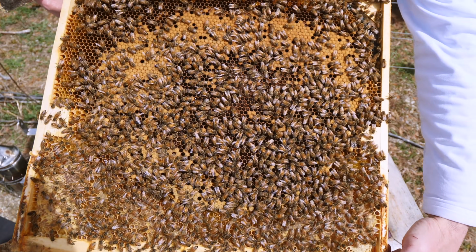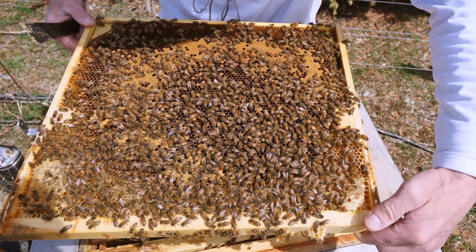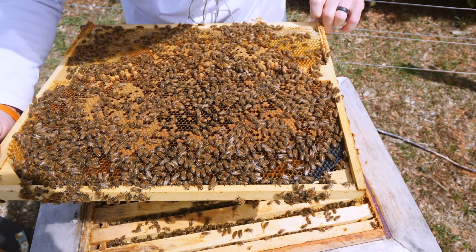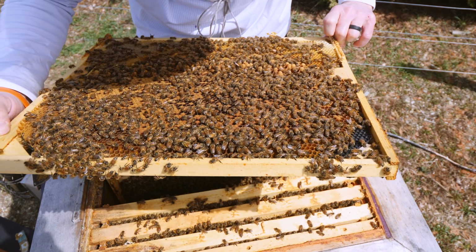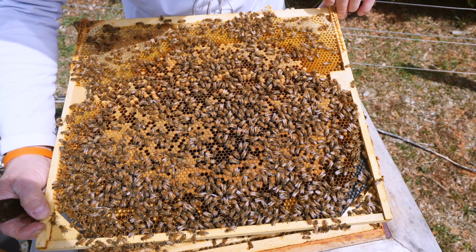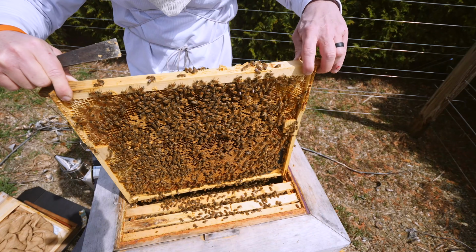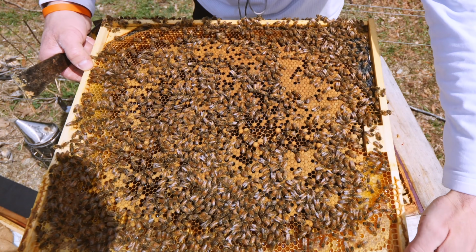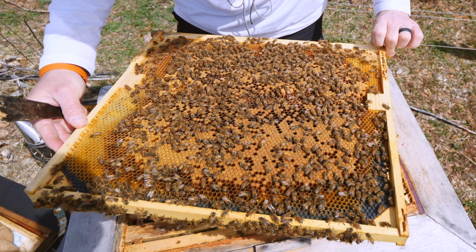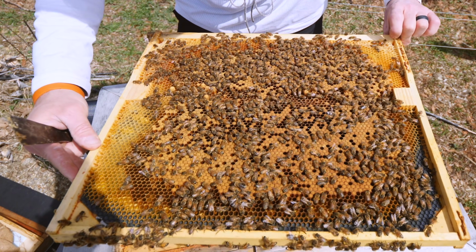Massive circle of brood. She's relaying the center. Massive circle of brood. Eggs to the very bottom. Drones in the middle, in that gap. This is the way. Unbelievable. Another one, top to bottom. Okay, they're gonna get maybe 2 supers. Jeez. When all this brood hatches, they will need a place to go.